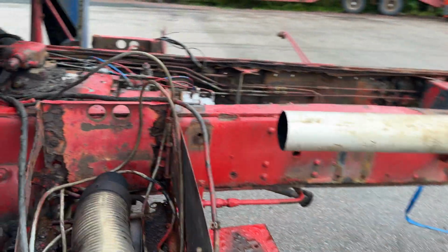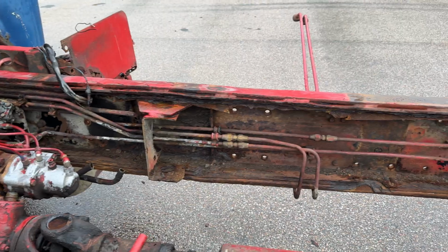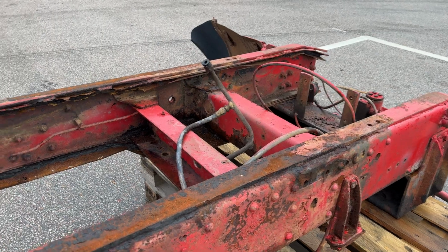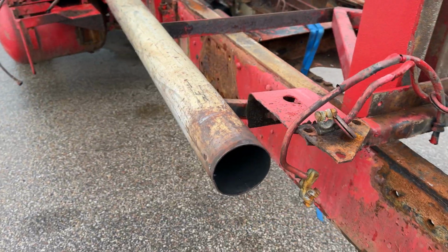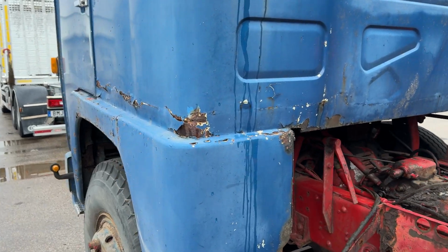The frame is filled with rust, so there's nothing left of the frame, I guess. Yeah, rust everywhere. The cab is also rust.